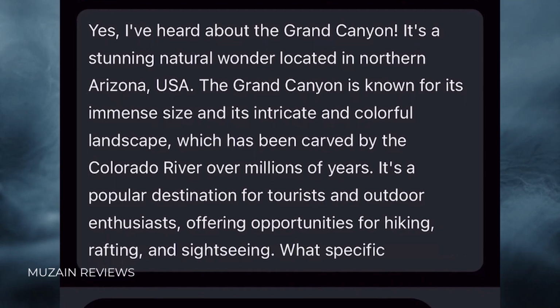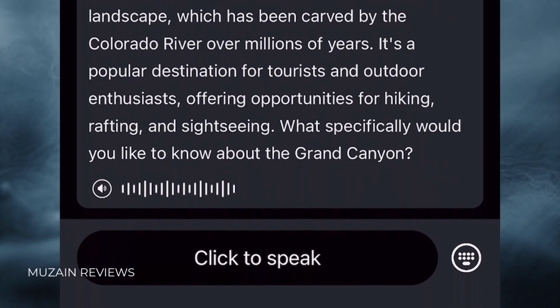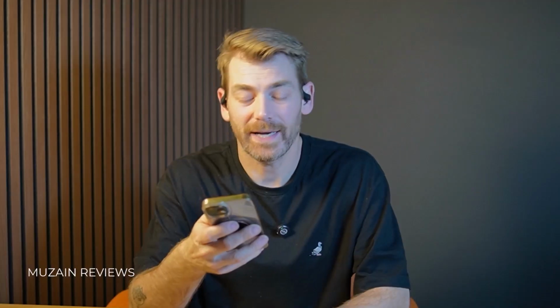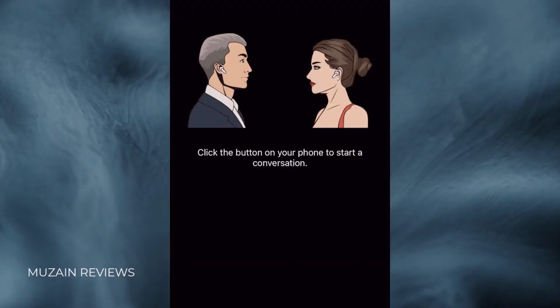And fantastic, I can actually click the button on the bottom and it's actually talking to me in English in my ear. But what's great is this free talk mode. I can start a conversation with someone else and it's going to pick up and translate live. I don't know any languages outside of English, but I do know a little bit of Spanish that I'm going to speak into this and see if it will pick it up.